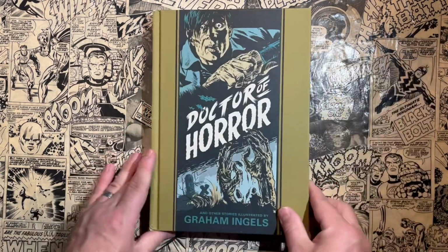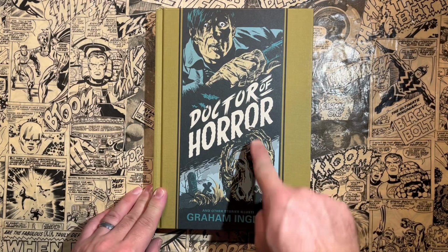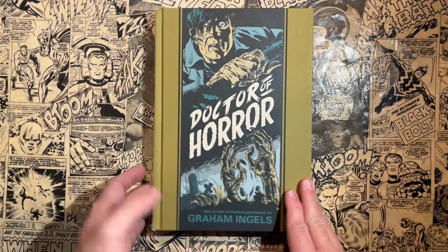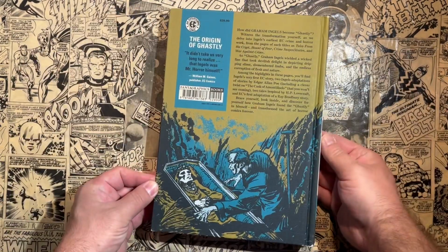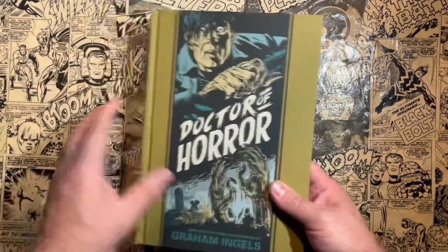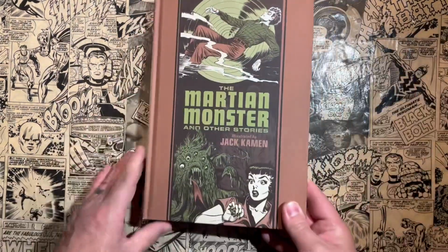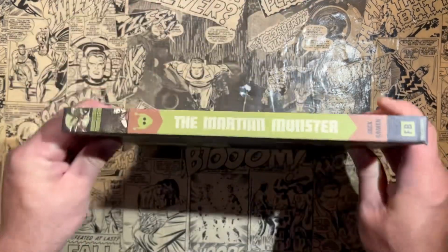Doctor of Horror. This is another Ghastly Graham Ingels horror comic volume. Again, just the grotesqueness of these hands coming out of the grave. There's a spine, the back cover. The origin of Ghastly. So this is the earliest of the Ghastly Graham Ingels, and why he got that name was in this volume. The Martian Monster, illustrated by Jack Kamen. So this is Jack Kamen doing sci-fi.